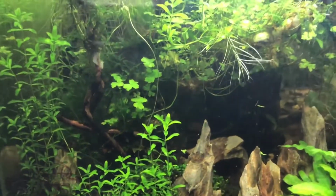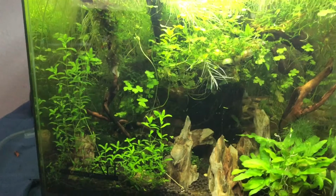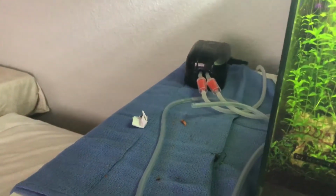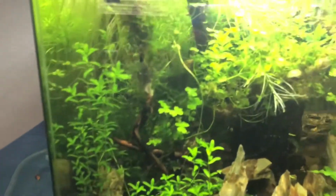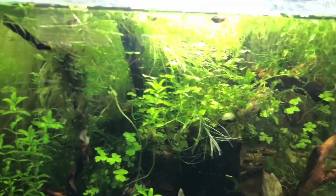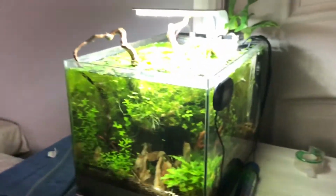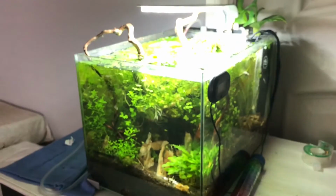I've had 0 deaths since this was established. The only deaths I have are shrimp that jump out. I kept that one for a little bit, just trying to figure out which one it was, but I think it was just a regular cherry shrimp, so not too bummed about that.